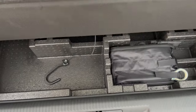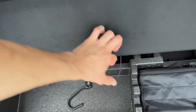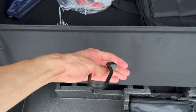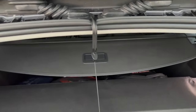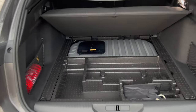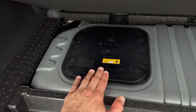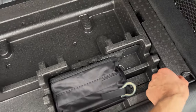And you also have the ISOFIX points somewhere in the seat. Now you can take this out. So there is on the wagon a little hook there, so you can see that. Only available on the wagon. You can see this is where the battery is for the plug-in hybrid. You have a little extra storage room. You have a patching kit there.